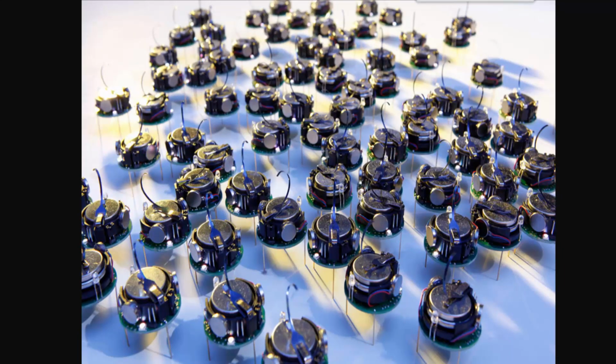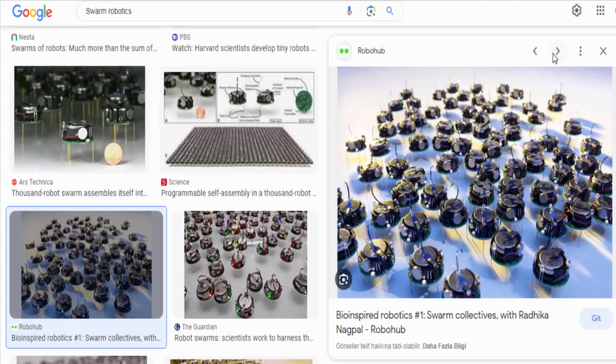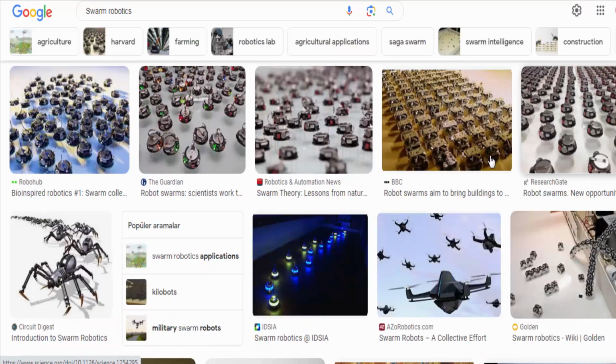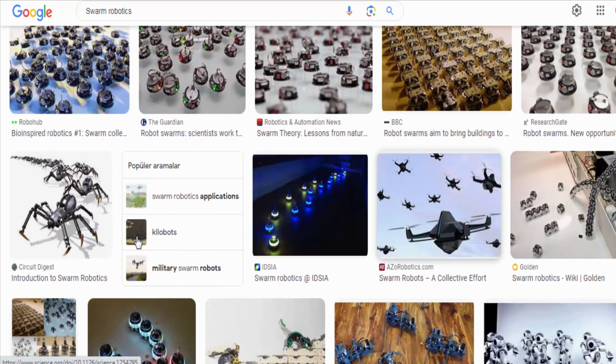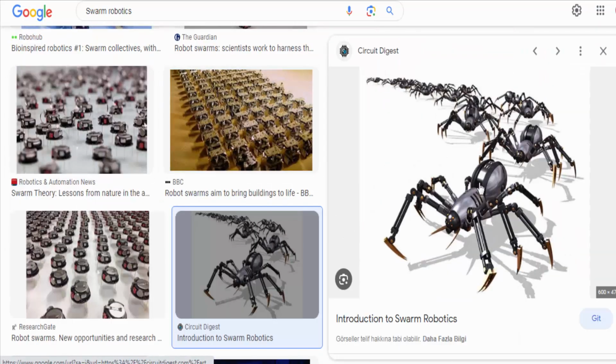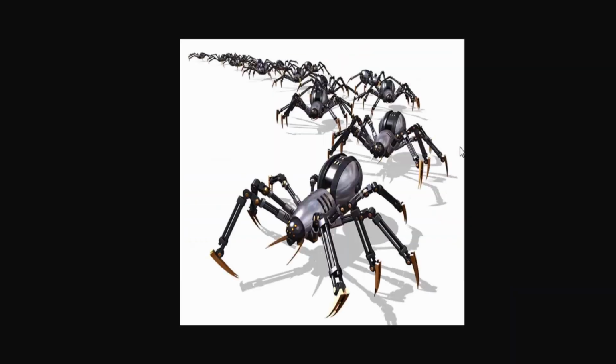tasks efficiently. This behavior emerges from simple rules followed by individual robots. Scalability. Swarm robotics systems are designed to be scalable, meaning that the number of robots in the swarm can vary, and the system should still be able to function effectively as the swarm size changes.